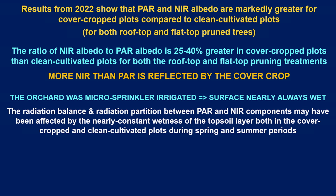This is my last slide. The ratio of near infrared albedo to PAR albedo is 25-40%. There's more near infrared reflected in these conditions, and since we were all wet, it was not beneficial the way it was. Then we said, maybe the wetting of the row middle affected the partition, which was the case. So we stopped irrigation for 38 days before harvest, and that partition between near infrared and PAR changed towards PAR.